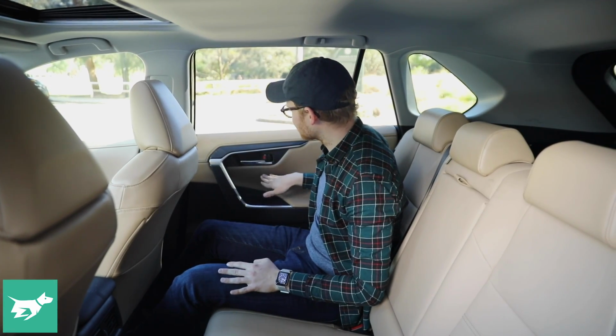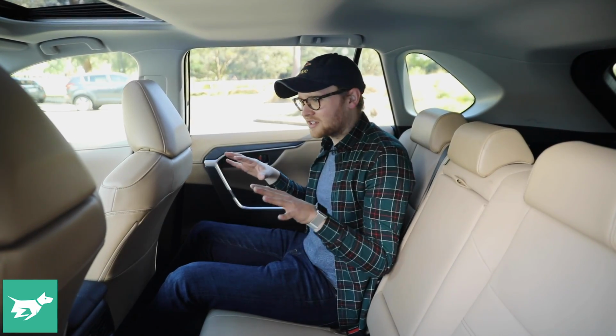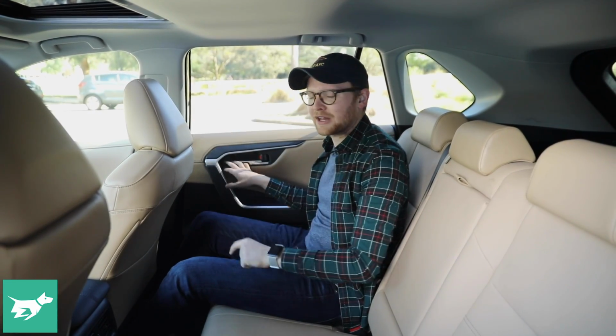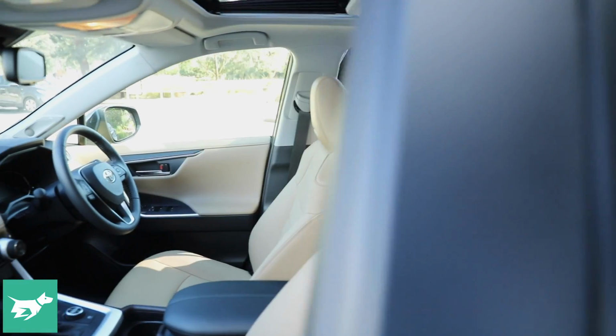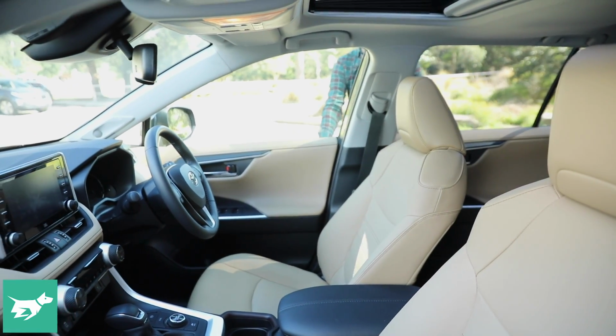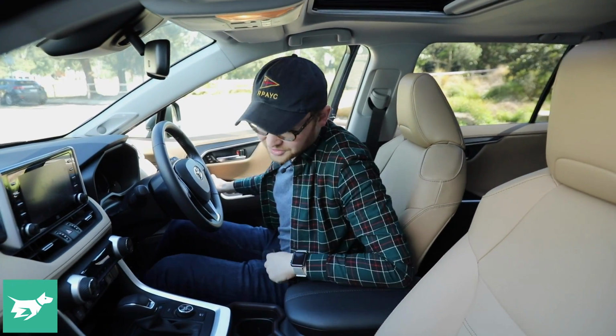Plus, we have all the soft touch materials here in the second row of the Toyota, so it actually feels kind of premium. I like that. What about in the front seat? Does it continue there? Spoiler alert, it continues there. And that is because we've specified our long-term RAV4 as a Cruiser.